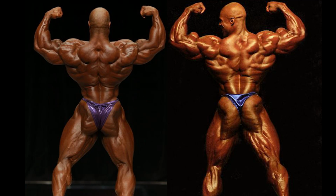Phil does win in the delts from behind, however, Ronnie's overpowering lat width is a little too much for Phil to handle. Legs are a no-brainer in my opinion, as Ronnie crushes Phil in the glutes, pulls ahead in the hamstrings, and really only falls short in the calves.